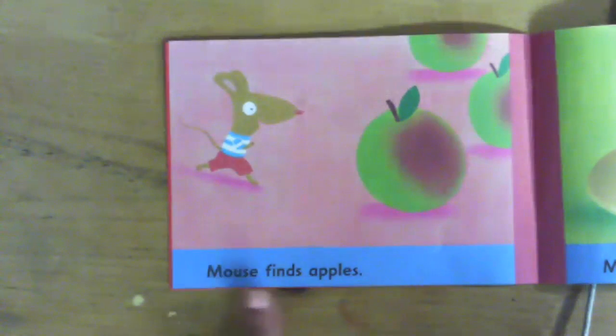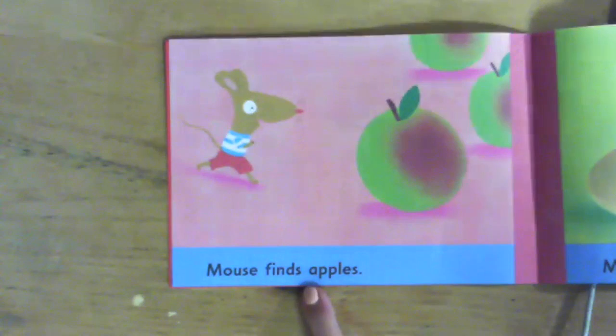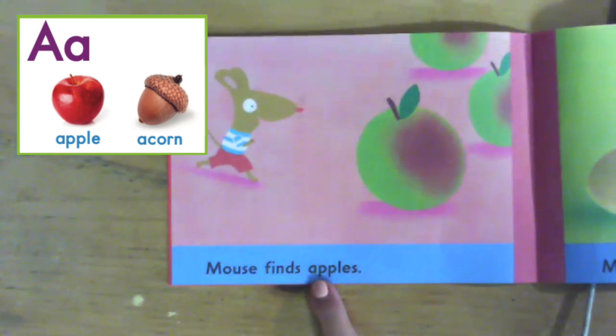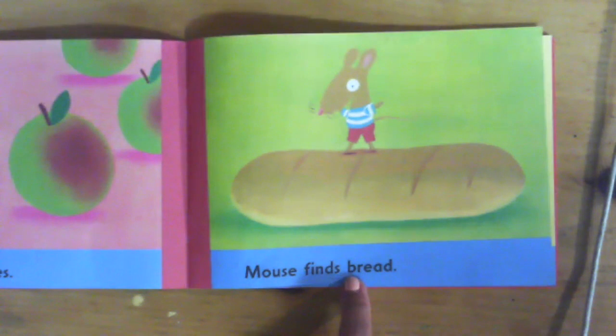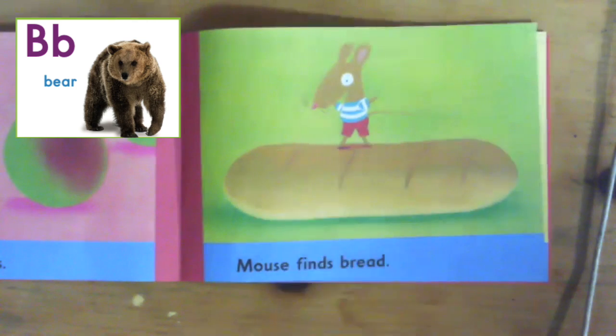What is the mouse finds? What is the first letter of this word? A. What sound does A make? Apple. Oh, apples. A makes the ah sound. Does that match with apples? Yes. Let's do one more. What is the first sound of this word? Say it out loud. Make the sound. B. Does b match with bread?